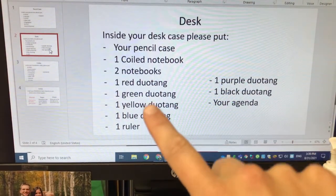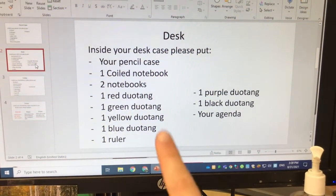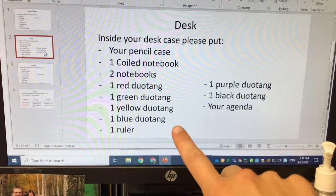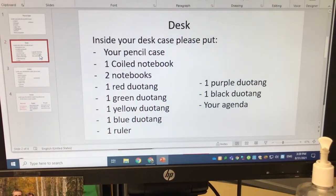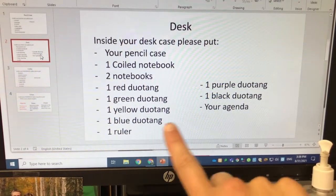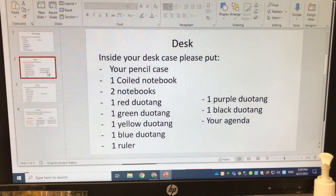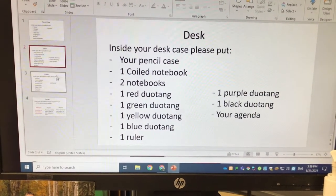Then I'm going to ask them to look for these specific colors. If they don't have those specific colors, it's not the end of the world, but I like my subjects to be color coordinated. So red, math; green, science; yellow, social; blue, language arts; purple, religion; and black is going to be French as a second language. I want them to have a ruler in their desk, again, everything labeled. And this year, we are not purchasing agendas for the students from school. So if they brought an agenda or a calendar of some sort, I want them to keep it in their desk. If not, that's okay. My students will use a notebook in the meantime.